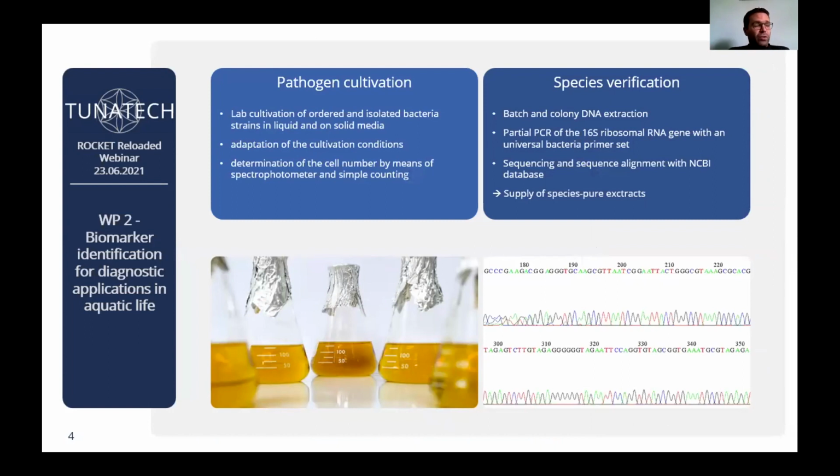What did Tunatech do during the project? As I said, we organized different strains of bacteria, and we cultivated them in our lab. Therefore, we had to adapt some of the cultivation conditions because most of these bacteria live in cold water with salmon, at 10 to 15 degrees. We increased the temperature to about 28 degrees, so we had less waiting time for the bacteria to grow. After the growth, we determined the cell number by spectrophotometer and by simple cell counting, which was important for the cell number we put into the DNA extraction later on, so that we have a quantification in the qPCR of real aquaculture samples, of how many bacteria are in the samples.